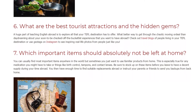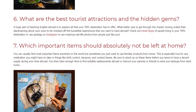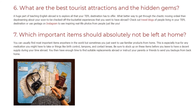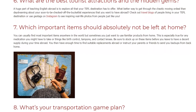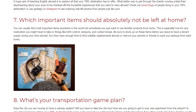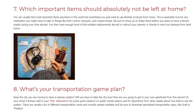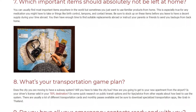7. Which important items should absolutely not be left at home? You can usually find most important items anywhere in the world, but sometimes you just want to use familiar products from home. This is especially true for any medication you might have to take or things like birth control, tampons, and contact lenses. Be sure to stock up on these items before you leave to have a decent supply during your time abroad. You then have enough time to find suitable replacements abroad or instruct your parents or friends to send you backups from back home.